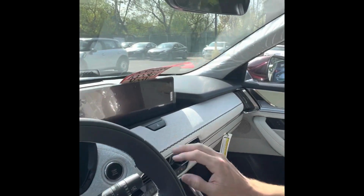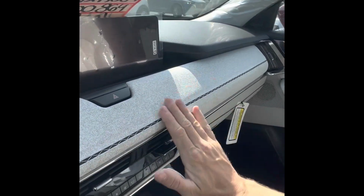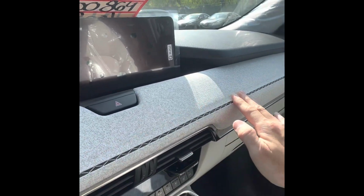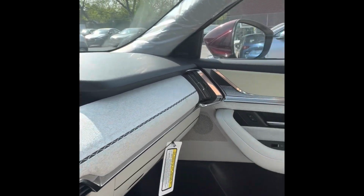The dash is really nice. This detail here is incredible. All this little finishing, it really looks incredible. I cannot complain about it. Really high end. So next, we'll definitely go for a test drive when the keys get here.